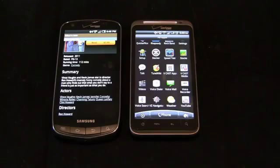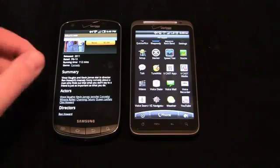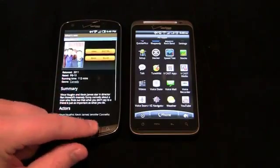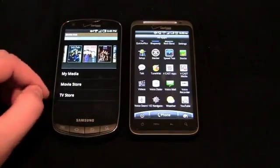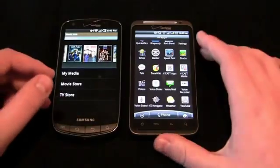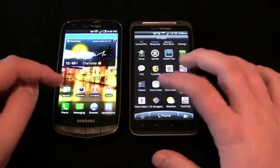They're expanding on it from when they launched it initially at the Galaxy S event last year in New York City, and you can do that. Media Hub, you can get movies, TV shows as well, and more. So nice to have that feature on the device.